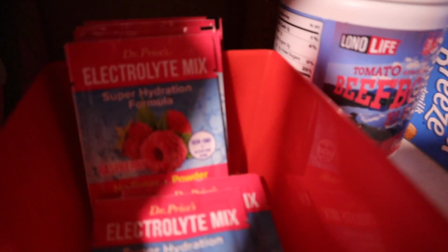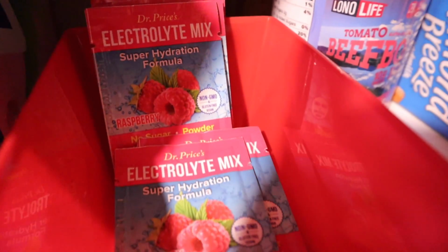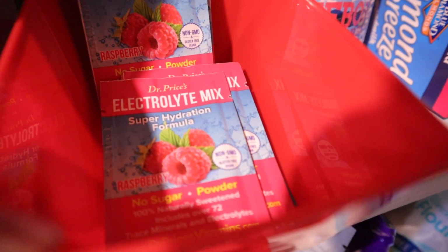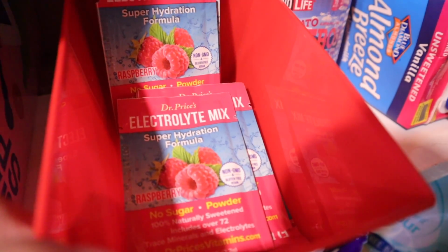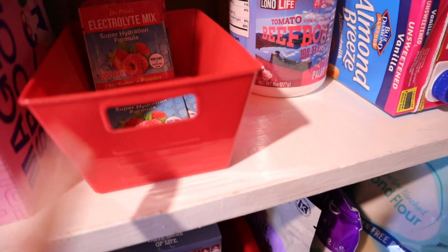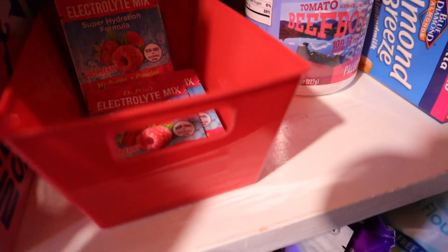These are the Dr. Price's electrolyte mixes, and they come in a ton of different flavors. All I have right now is the raspberry that's left. These are just little powder packets you mix in with 16 ounces of water and shake it up, and they have some electrolytes and minerals and stuff like that in it.